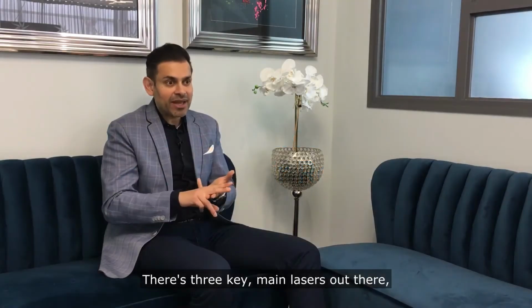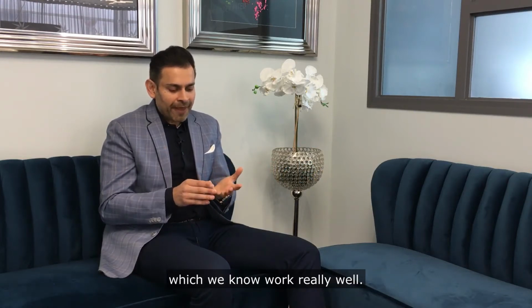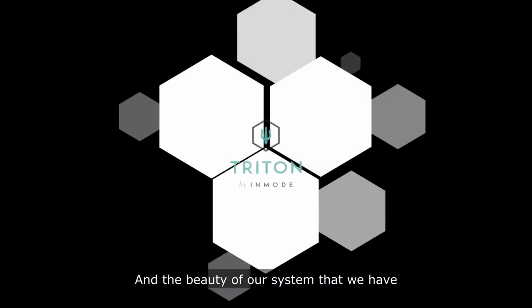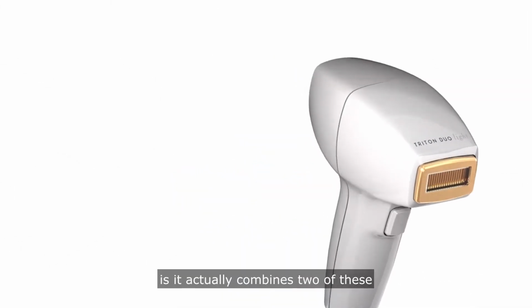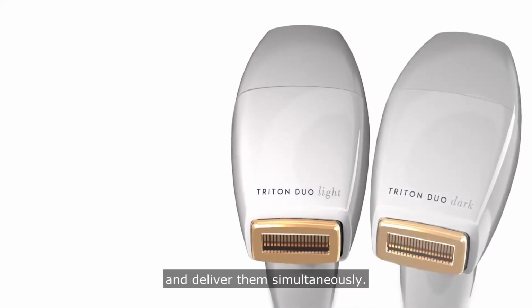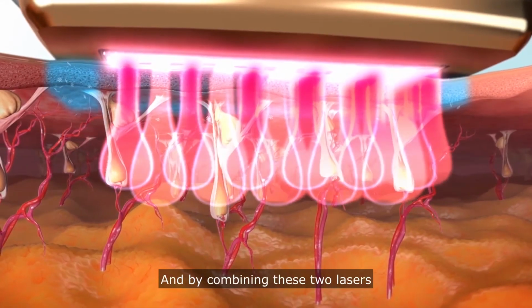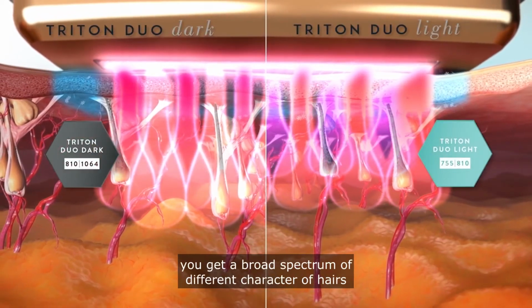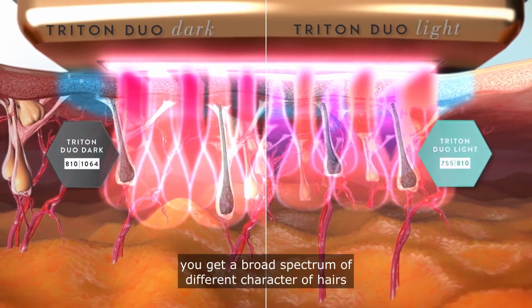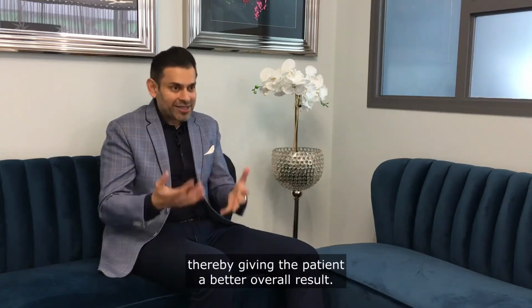There are three key main lasers out there which we know work really well, and the beauty of the system that we have, which is a Diode XL in the Triton platform, is that it actually combines two of these and delivers them simultaneously. So we have Diode and ND YAG 1064, and by combining these two lasers, which are quite different wavelengths, you get a broad spectrum of different character of hairs, from fine hairs to thicker hairs, thereby giving the patient a better overall result.